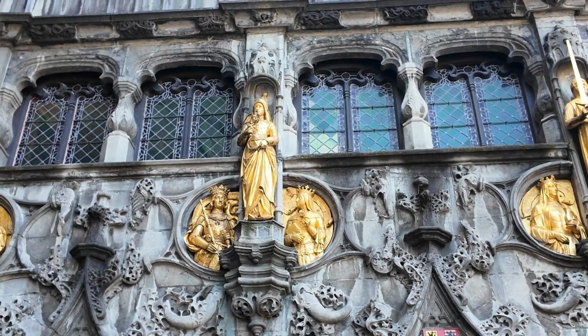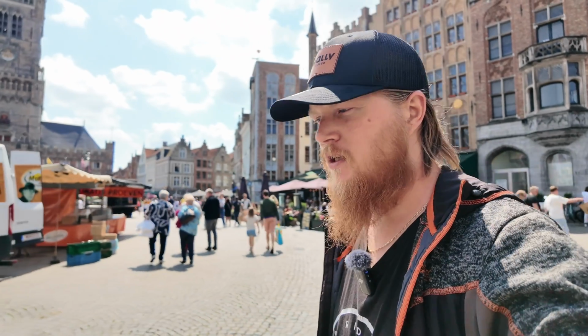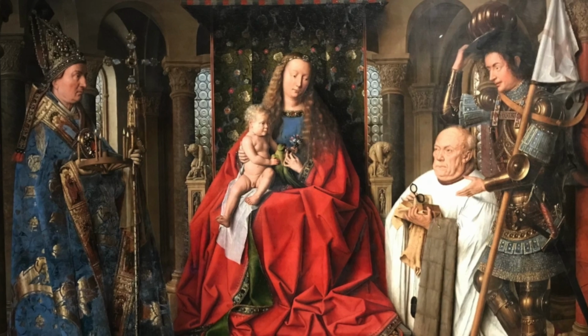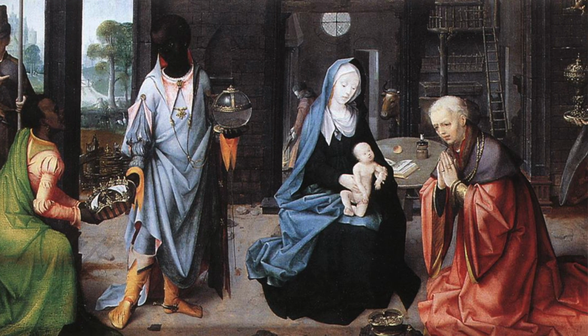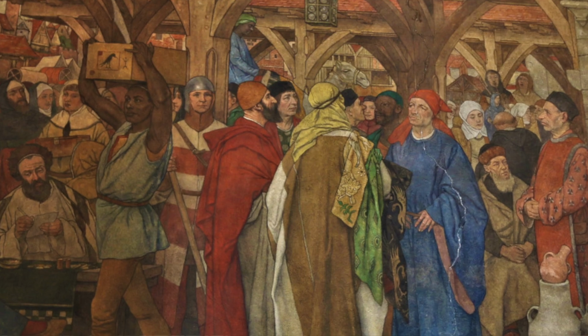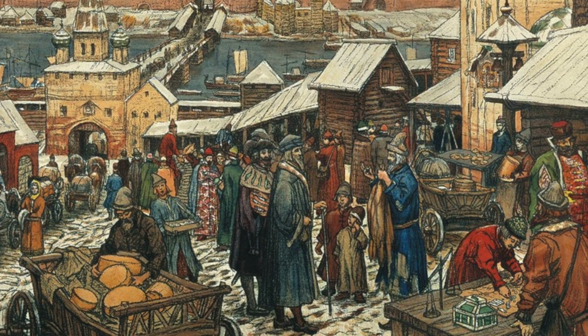And the golden age of Brugge was between the 12th and the 14th century. A lot of merchants came here, and the Burgundy family moved here, and with them they brought a lot of artists and merchants, and they created strong merchant guilds, ensuring high quality on all the products that were produced here.